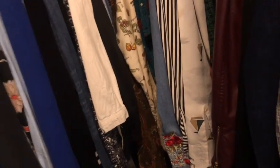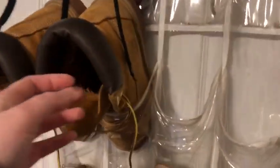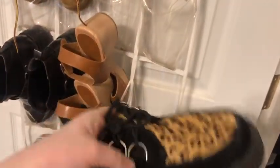My favorite pair of J.Crew jeans, I can tell you, are just the high-waisted button fly ones. I don't even know the style. I can show you some of my shoes. I have a pair of Timberland boots I wear all the time. I have this pair of Nike wedge sneakers that I have worn, I just don't wear a lot. These are super cool. These are by the brand Tuk, T-U-K. They're called creepers when you see that big platform. I don't wear them as much as I should. I got them off Posh, but I do love those.